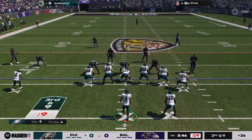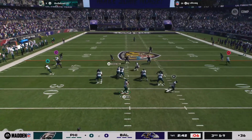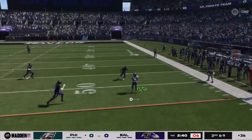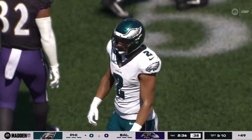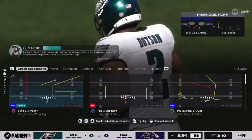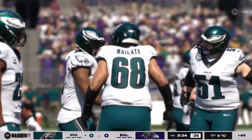So trouble already here on their opening drive. This is 3rd and 9. Hurts. Able to find the open man. That's complete. And he is going to have an Eagles first down as they're able to get the 3rd down conversion.